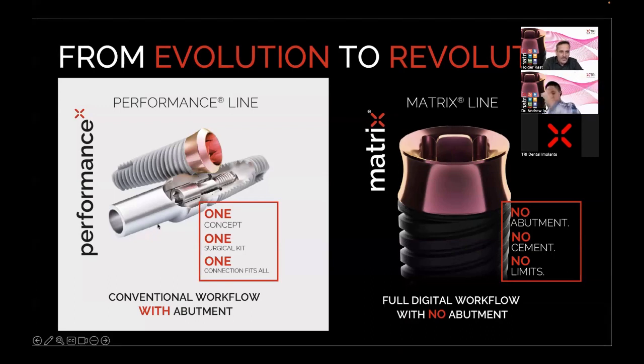This is our performance line. We started with a classical implant product, the tissue level implant with a classical old-fashioned implant connection. It's an octagon connection, and we also have a bone level system with a hexagon connection, and this is all based on an analog workflow and on prosthetics on top of abutments.